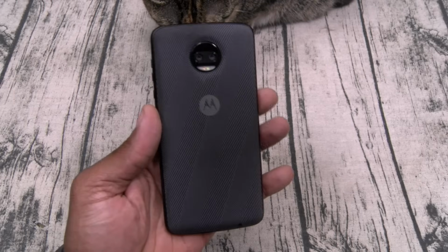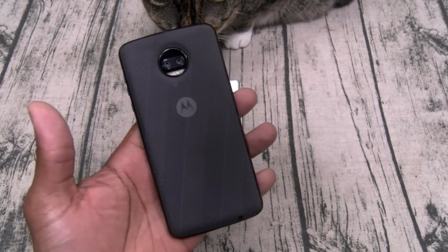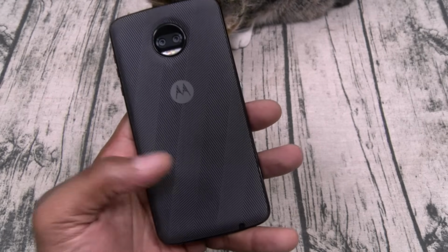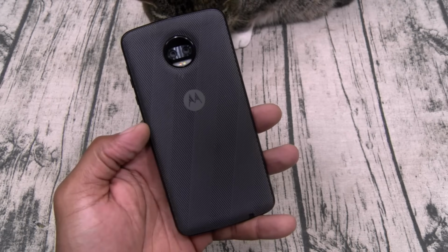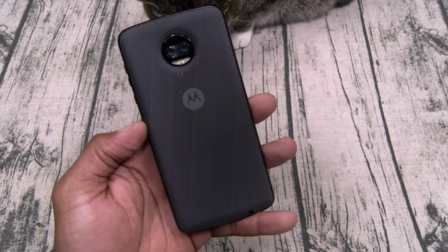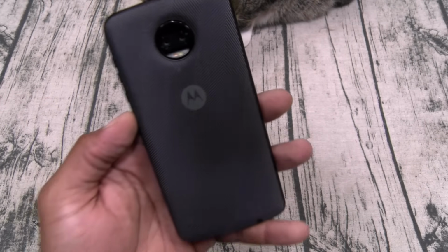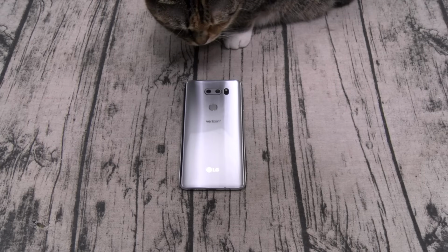Because this phone is a little bit expensive, and the mods are crazy expensive, and you got to buy all of them to get the full experience. So you're going to need the wireless charge mod, you're going to need the projector, the JBL sound boost, and the battery charge mod. Now, if you did spend all of that money and get yourself caught up in this ecosystem, this is a major go. And the projector mod, out of this world.